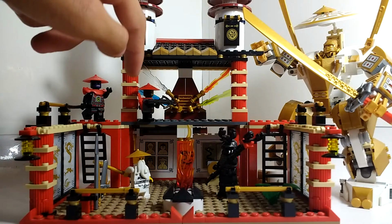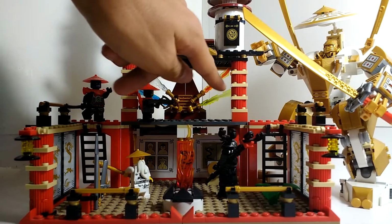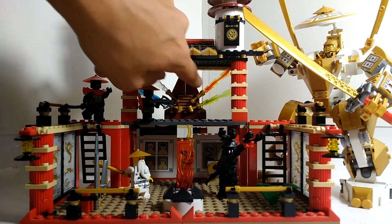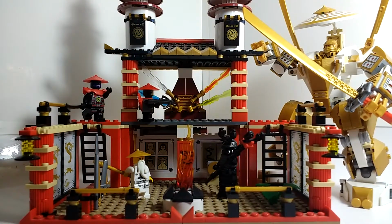But yeah, the elemental blades are alongside the golden weapons probably some of my favorite collectibles, mainly because of those awesome elemental blade type pieces like the fire one and the lightning one and the earth one. The ice one I'm not really too big of a fan of because it's just clear, and there is a bit of trans blue in there, but not very much. So yeah, I would definitely prefer the others over it.